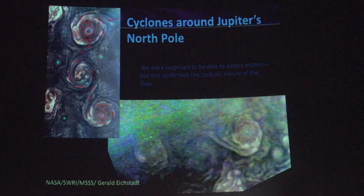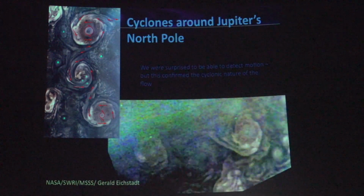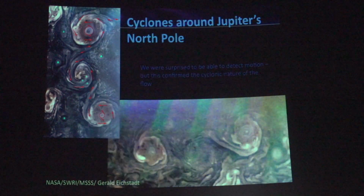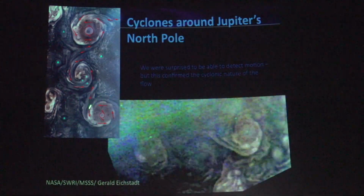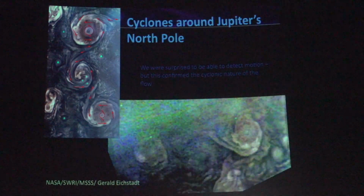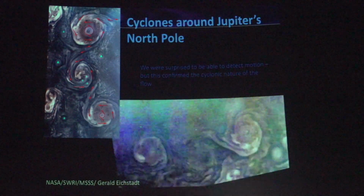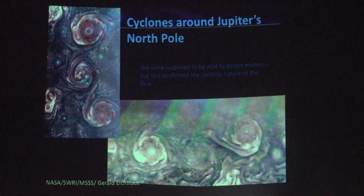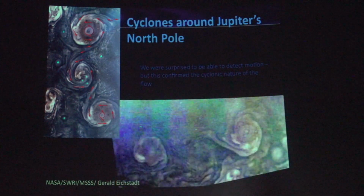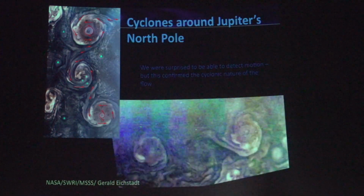This is a little time-lapse sequence, and so you can see here that these storms really are rotating, and so we were able to map out the direction of rotation, and this is how we know they're cyclones, from the direction of the rotation. We were actually surprised that we were able to detect motion. We were not actually expecting that, I have to say.